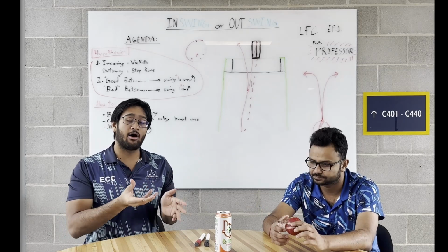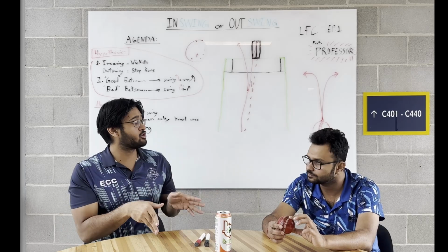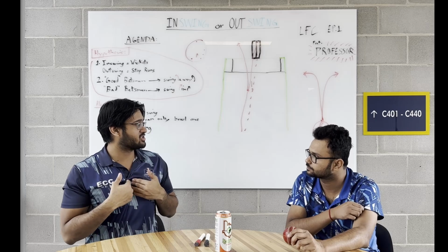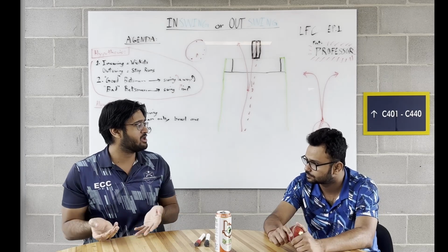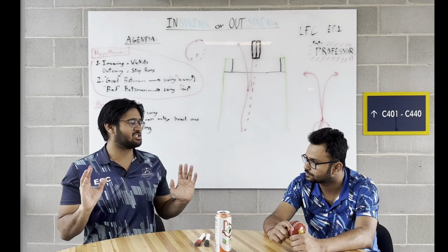Okay, now that we know how to swing the ball, I want to pick your brains for this. How do you choose where to bowl? Because I think that's something that's a little more complicated, even for me, because I bowl outswing, I know where to bowl. When I switch to inswing, I still am a little unsure. Where do you aim to bowl in a normal situation?